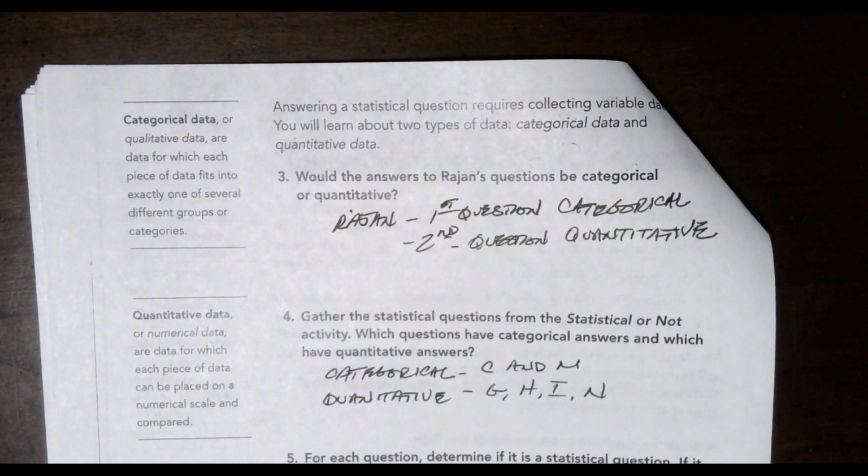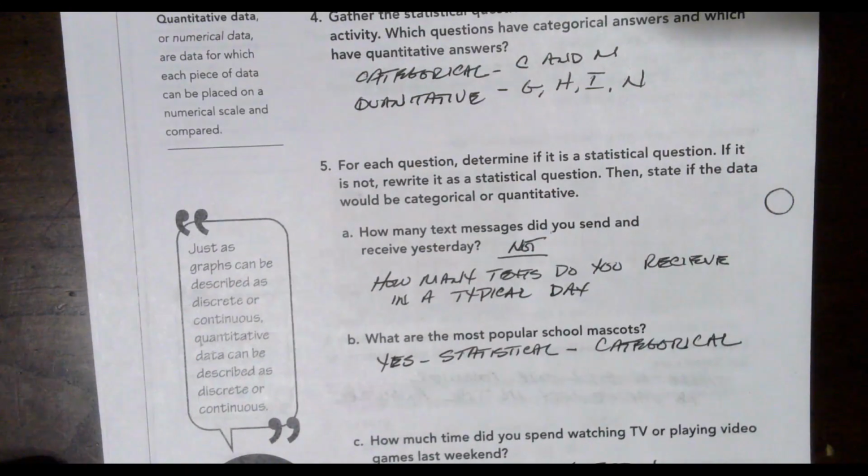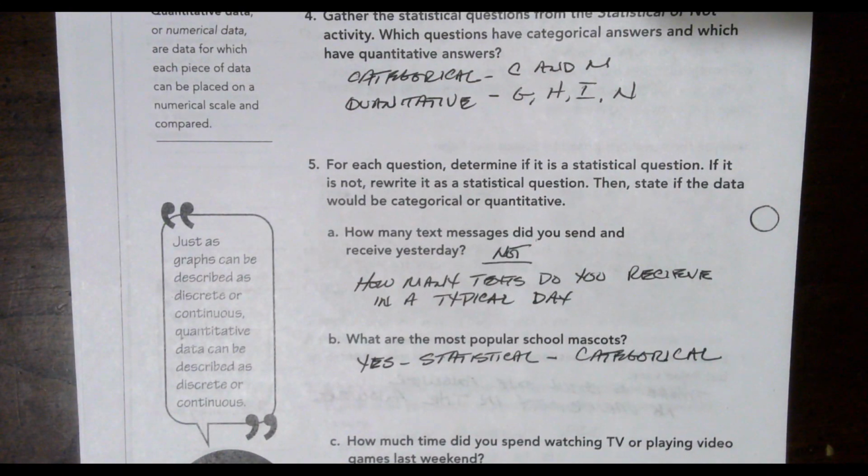Okay, number 5. For each question, determine if it is a statistical question. If it is not, rewrite it as a statistical question, then state if the data would be categorical or quantitative. So 5A, how many text messages did you send and receive yesterday? This is not a statistical question because it only has one answer. If I were to rewrite it as a statistical question, it would be, how many texts do you receive in a typical day?